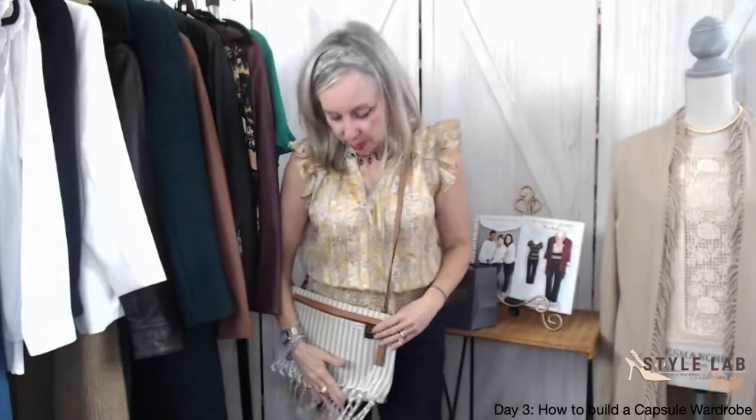So anyway, what I love about this is it's a warm color, right? It's got the browns and the tans. So it's going to go really nice with yellows and oranges. And I've got my warm color action going on. And then what I would do is I would pair this with a warm colored shoe, a slip-on.